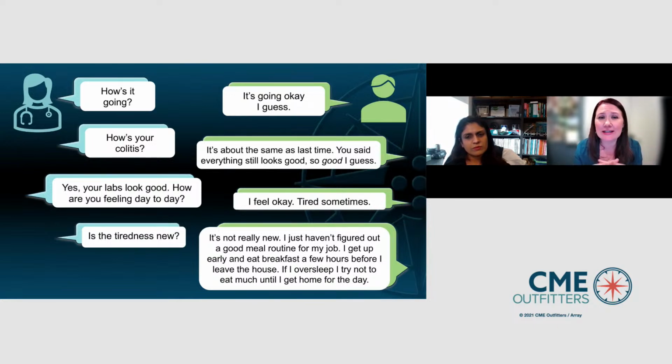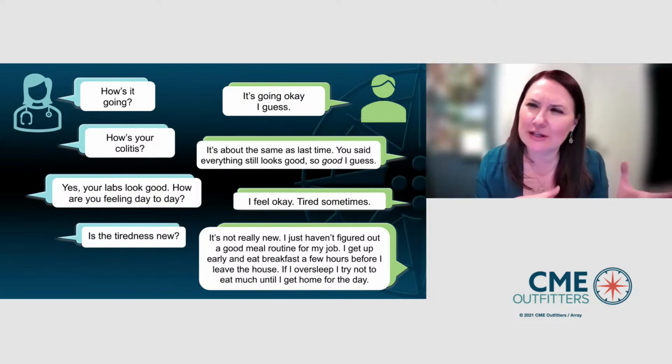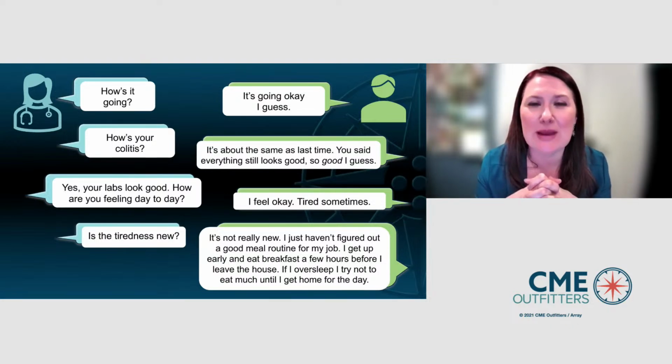Now, in this situation, Dr. Abraham has not clearly said that there's any urgency involved, right? We have not heard the word urgency at all yet. But what we're hearing is that there's definitely some changes, right? The patient's tired, they're avoiding some food, they're not eating meals. And I think this is a great opportunity to really dive in and get some additional information about what is actually happening with this patient.